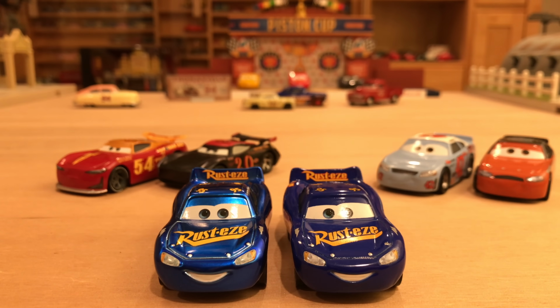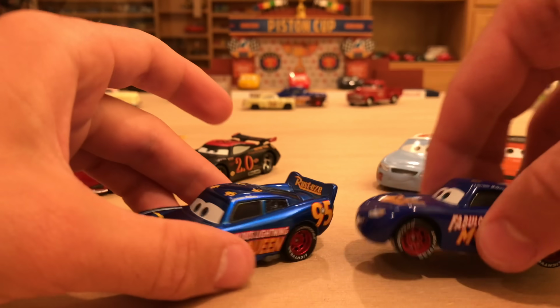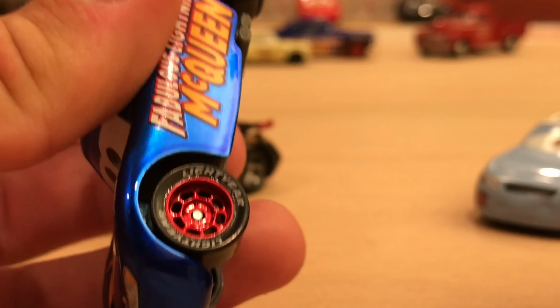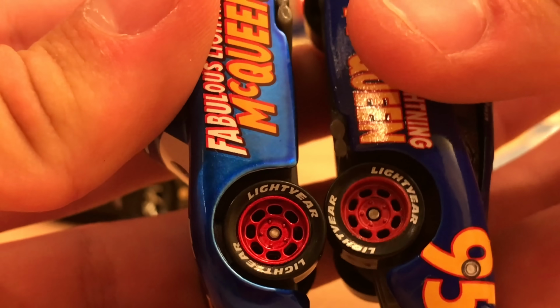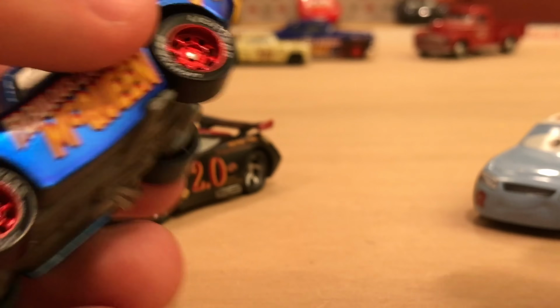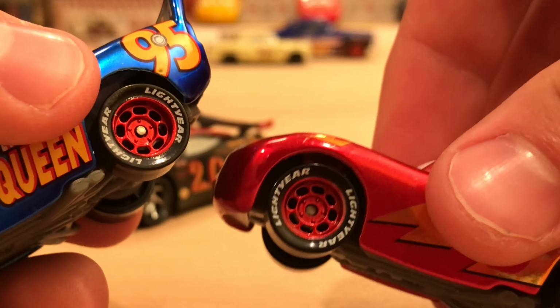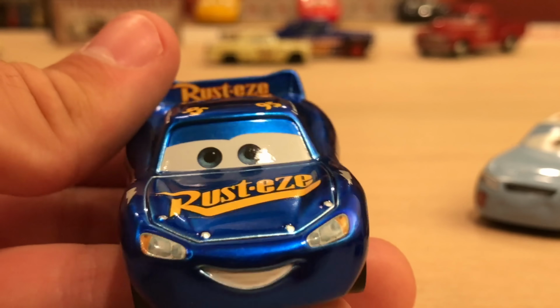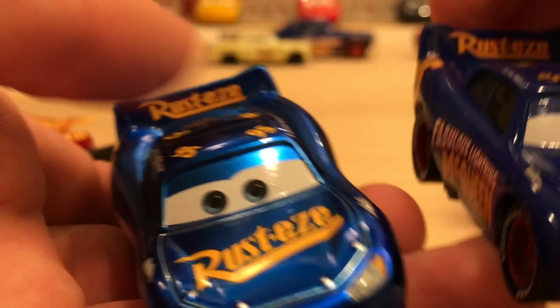The blue is completely metallicized now, along with the red rims, which is a nice detail that sometimes they forget to do. And it doesn't really show up too well on the camera, but the rims are metallic. They are exactly the same as the rims on Rust-eze Racing Center Lightning McQueen, which is definitely a nice touch without a doubt. So I'll just go through his decals.